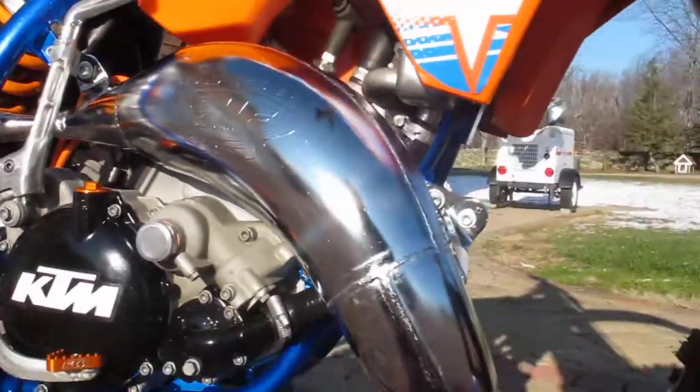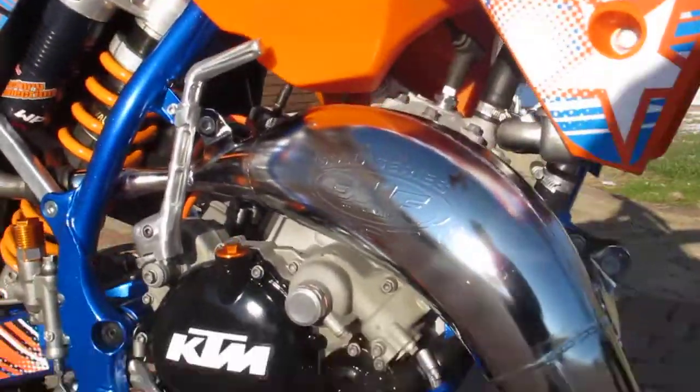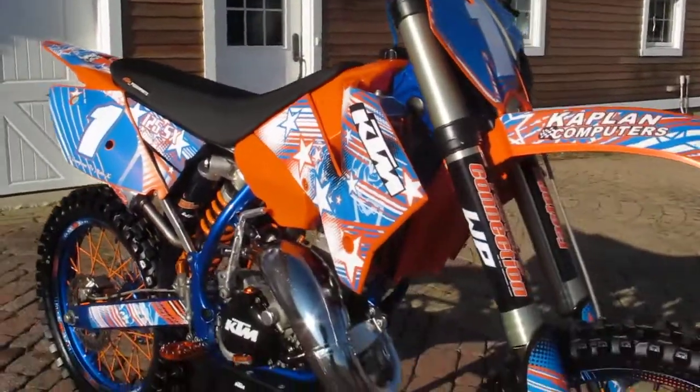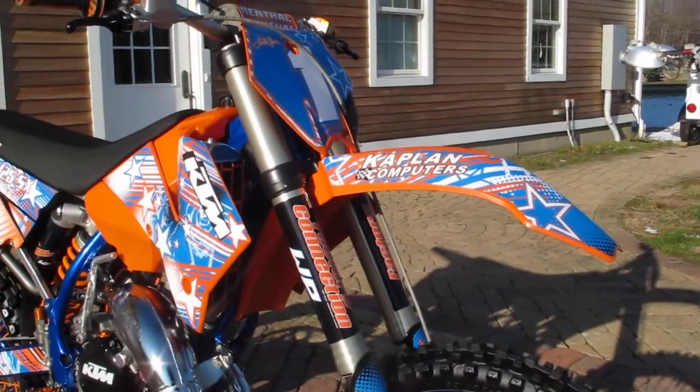The engine cases, when the engine was apart, as you can see, were bead blasted, and they have a really nice finish on them. So the motor essentially looks brand new, and really nice looking motor. Going to the suspension, it was done by Factory Connection, front and rear.